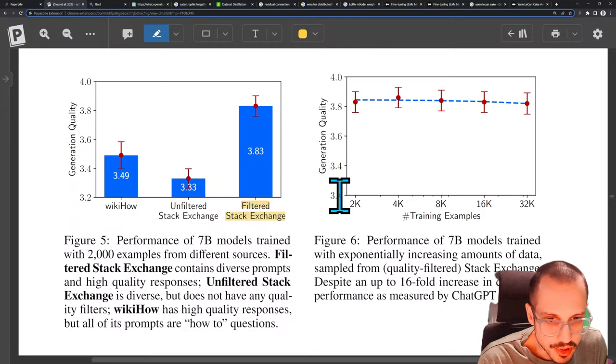Generation quality 3.2, again, the y-axis here is misleading. Performance of 7B models trained with exponentially increasing amounts of data. I guess what they're showing you here is that the quality or the number of training examples doesn't necessarily make that much of a difference, which is the whole point of this paper, right?